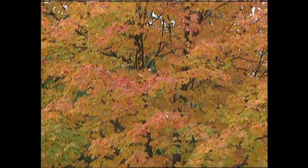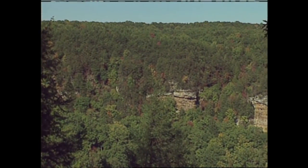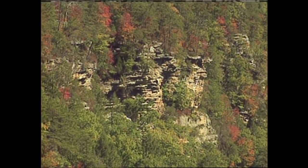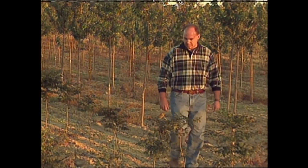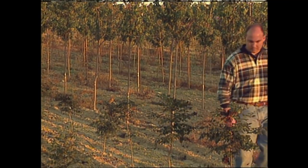New England is the perfect showcase for fall color, and it seems like new varieties of trees are being developed every day. Here in Middle Tennessee, this area is called the nursery capital of the world, and Jerry Blankenship explains why it's so well suited for tree cultivation. This area has advantages to growing trees and shrubs. Tennessee's kind of in a transition zone.